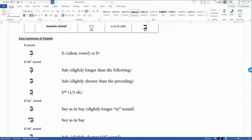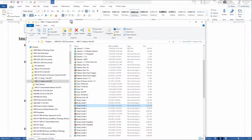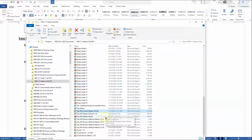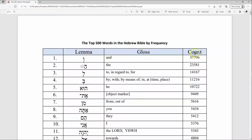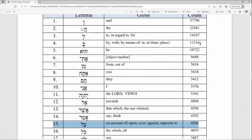If you do go on the vocabulary in our document, we have the top 500 words in Hebrew. No, that's not the one I wanted. Top 500 words PDF, this one. If you go through this, we're going to be learning the top 15. And notice how often these occur, 38,000 times, 23,000 times. So we're going to read through the top 15. All of these words occur over and over and over again.